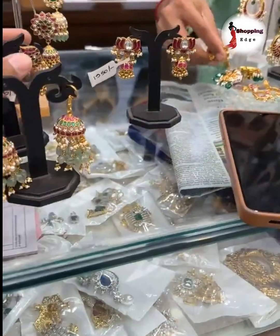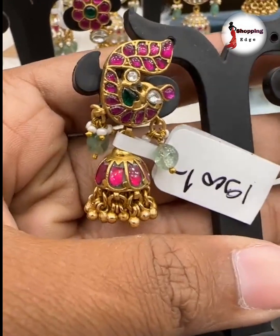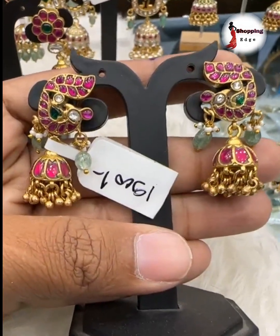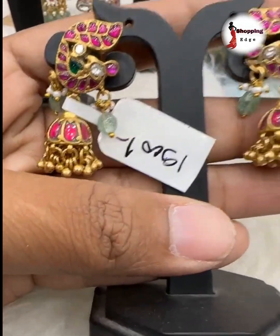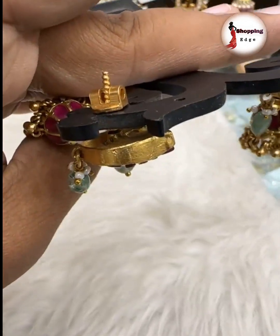Then we have one more beautiful design, a small design, peacock design with jhumka, priced 1900 rupees only, just 1900 rupees. Comes with screwback earrings.